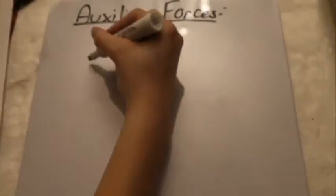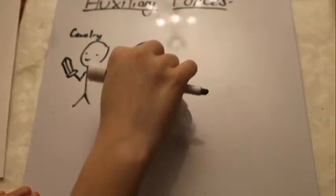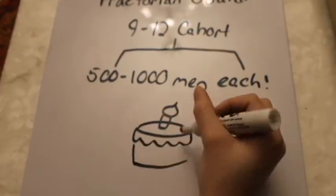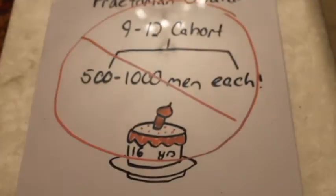Auxiliary forces, another part of the legion, included cavalrymen, archers, lancers, and specially trained soldiers. They were generally used to keep peace in places of unrest. The Praetorian Guard, created by Scipio Africanus, consisted of 9 to 12 cohorts of 500 to 1,000 men each. They were paid more than legions and served only 16 years. The Guard was disbanded by Constantine I.